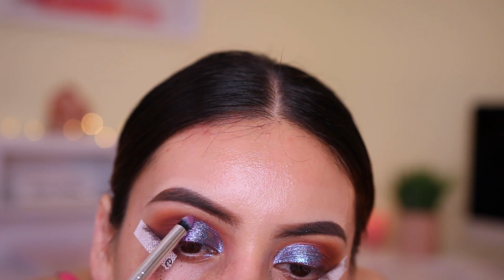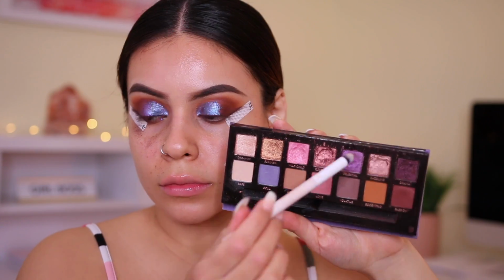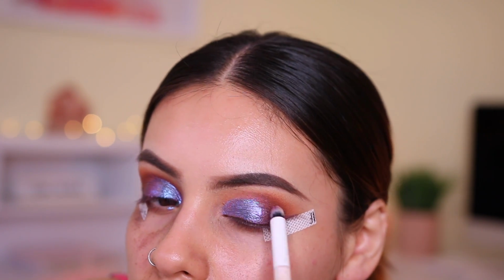I feel like one of my eyes still looks a little bit different than the other, but I'm so impressed with these Koki ones. They have a bunch of different colors as well. I just decided to use these two shades today. It's so convenient to have stuff like this because I hate working with glitter.